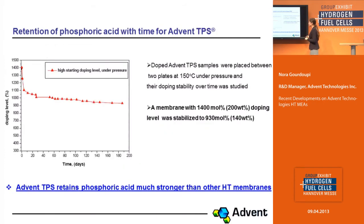So, in order to see how the phosphoric acid is retained in our case, what we did is that we doped an Advent TPS membrane, and then we left it for 190 days at 150 degrees C under pressure. So we show that the doping level was stabilized at very close to the doping level that is needed for the full protonation of the pyridine.